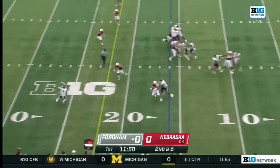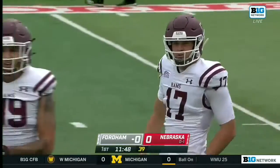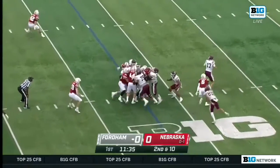This is going to be how... Look, I like this kid. And there's an example of how quickly the ball comes out of his hands. The throw's a little bit behind DeKeith Carter. Moved it out to the 27. 15 yards so far on the drive.